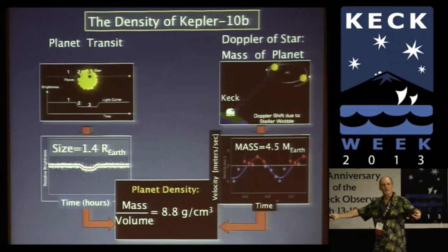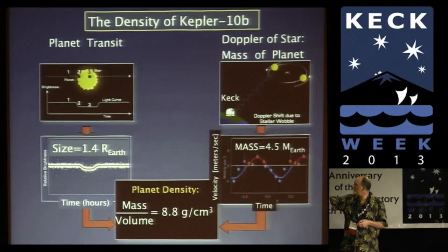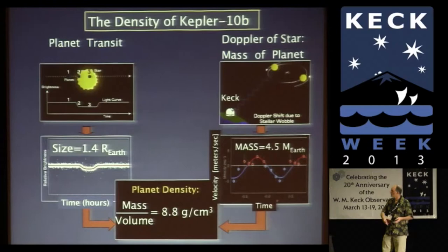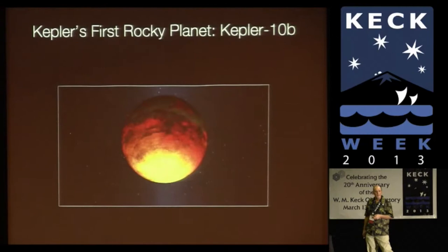Well, the bulk density of our own planet Earth is 5.5 grams per cubic centimeter. So this is assuredly a rocky planet with room to spare, meaning the planet itself is even denser than the Earth, perhaps because it's composed of more iron and nickel than is the Earth, or perhaps because of gravitational compression. But this is certainly a rocky planet.